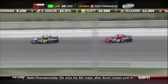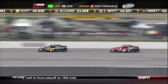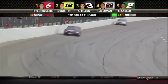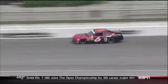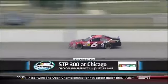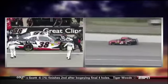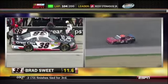Halfway coming up, another round of pit stops coming up very quickly. So take a break, come back, and get ready to cover those for you. Ricky Stenhouse Jr. in command at halfway in Chicagoland. Ricky Stenhouse Jr. leading the STP 300 at Chicagoland Speedway, reminding you to go to NASCAR.com for all your latest NASCAR information. Some green flag pit stops have begun.